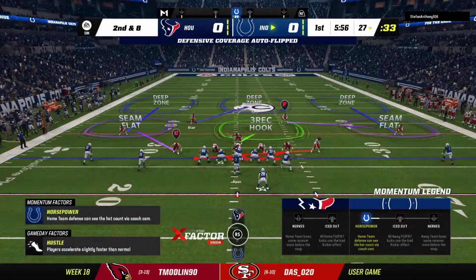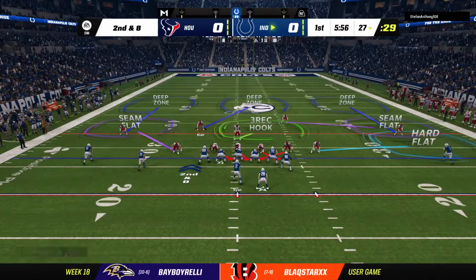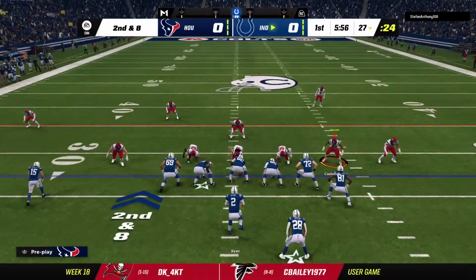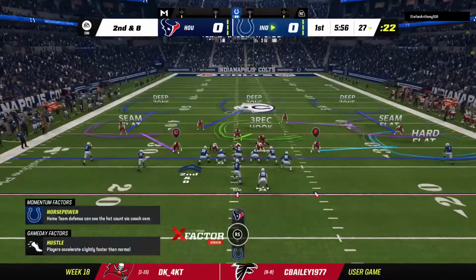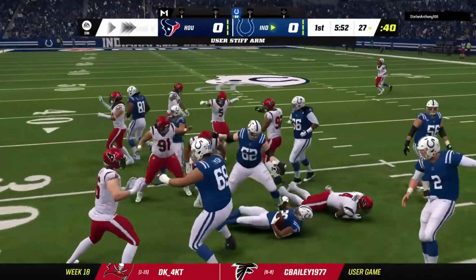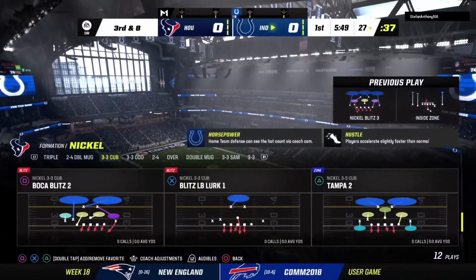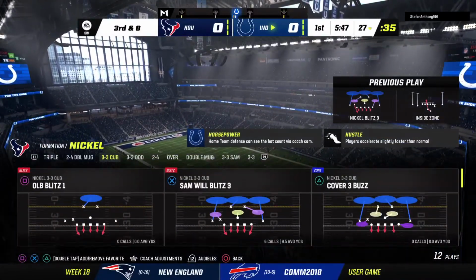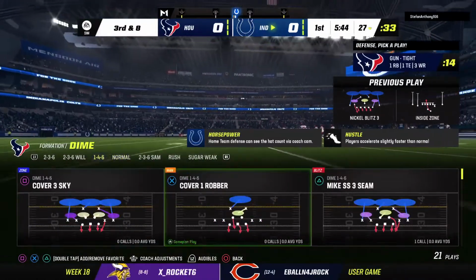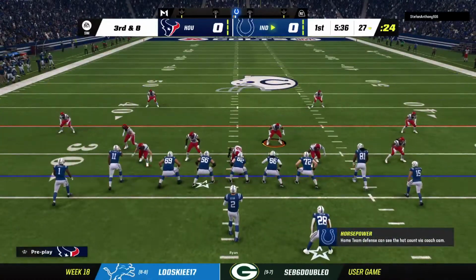The last run good for 2. Here's 2nd and 8. They run once more with Taylor. 2 runs in a row, but only 2 yards to show for it. Defensively, though, they had a chance there to hit him for a loss. Couldn't get it done. Looked like someone was able to knife into the backfield, but he wasn't able to get him down. But his compatriots were able to grab him at the line of scrimmage and not let him get any further downfield.